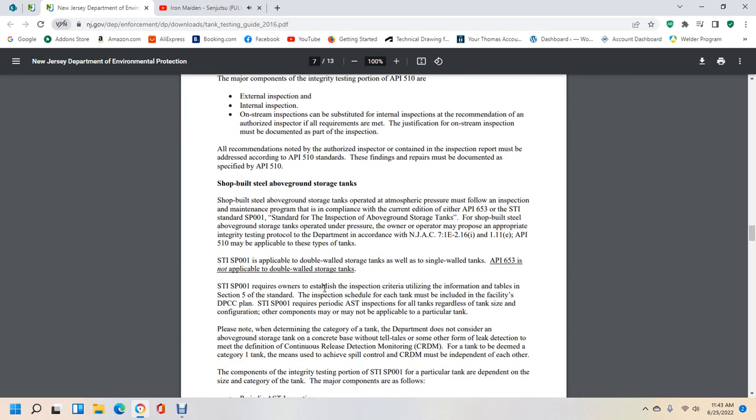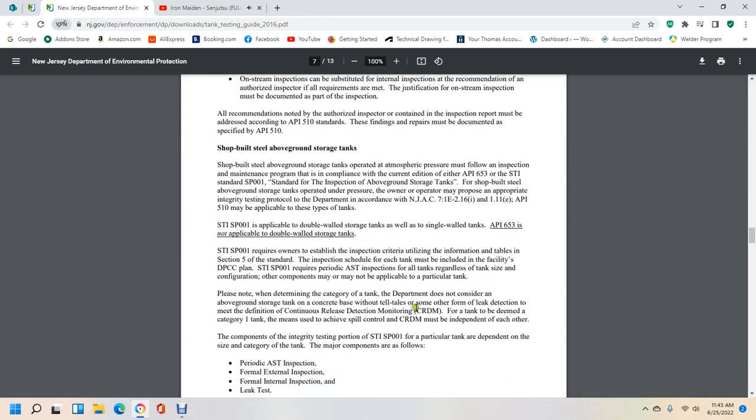STI SP001 is applicable to double-walled storage tanks as well as single-walled tanks. API 653 is not applicable to double-walled storage tanks. STI SP001 requires the owner to do self-inspection, using the information in the table in Section 5 of the standard, with an inspection schedule for each tank included in the facility's DPCC plan. STI SP001 requires aboveground storage tank inspection for all tanks regardless of tank size or configuration. All of the components may or may not be applicable to a particular tank.